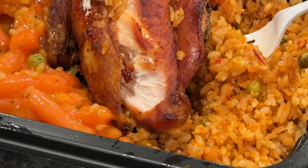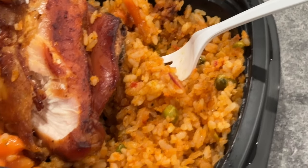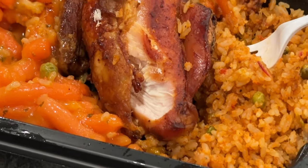And that, my friends, is the driest chicken breast of all time. Not to mention, I forgot to ask for a knife, so I'm stuck trying to cut that with the fork. Yikes.